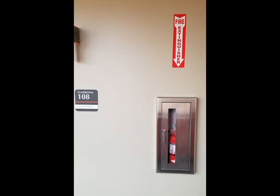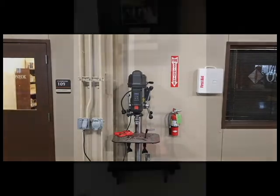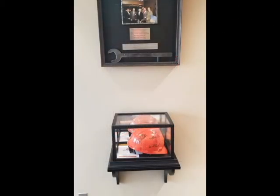Located throughout the main hallway, any area where students might be, and also in the shop, there are clearly posted fire extinguishers. The last thing I would like to talk about is this helmet right here.